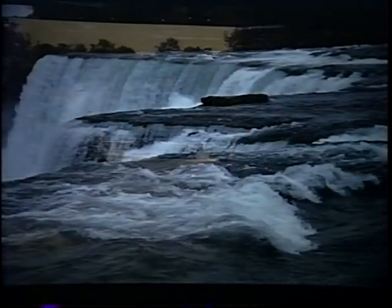Remember, the river has been split, and there it comes. And down here is a Maid of the Mist. Those people are getting wet at this point. This is the little stream here. The main part of the river that is feeding the American Falls is going there, but this little stream comes down here and becomes Bridal Veil Falls.